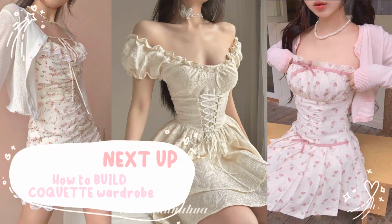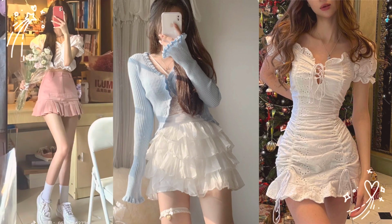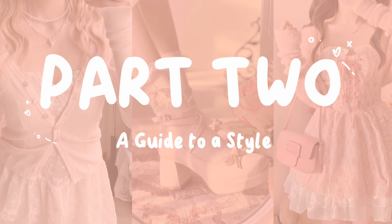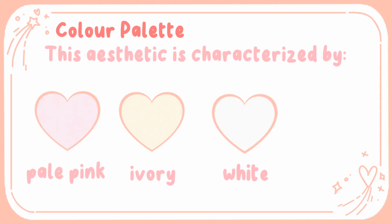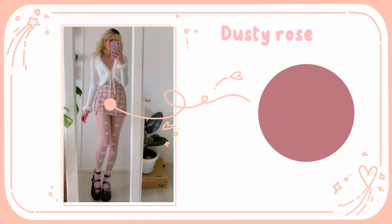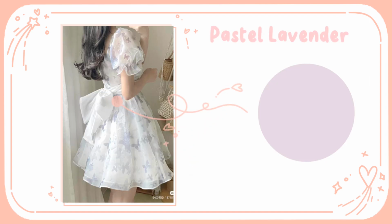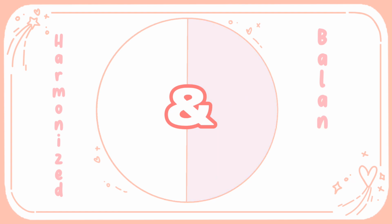Next up, how to build a Coquette wardrobe. This aesthetic is characterized by pale pink, ivory, white, and nude tones. It pays attention to light colors like dusty rose, beige, pastel lavender, and baby blue. Try pairing the hues listed before with white to get a harmonized and balanced effect.